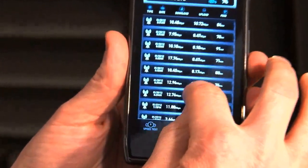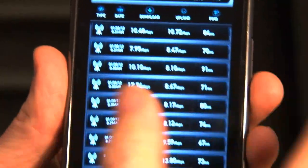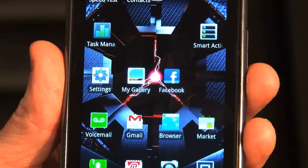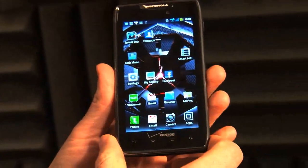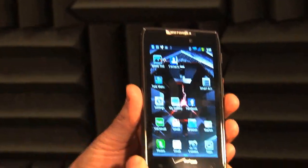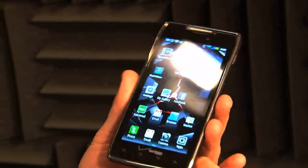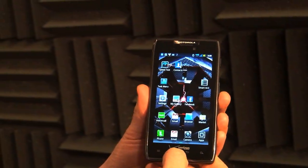As you can see here, we saw anywhere between 10 and 18 megabits per second down, around 8 megabits up. And you also have a really good entertainment experience inside the Droid RAZR Maxx because you have a Super AMOLED display. It's not as high resolution as you get from the Galaxy Nexus, but we do like the viewing angles, and the color saturation is pretty good. So we'll take a look at what some of the content looks like.